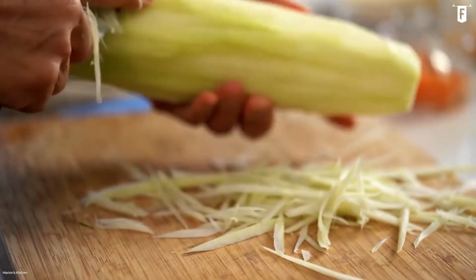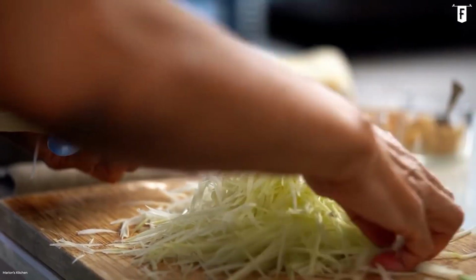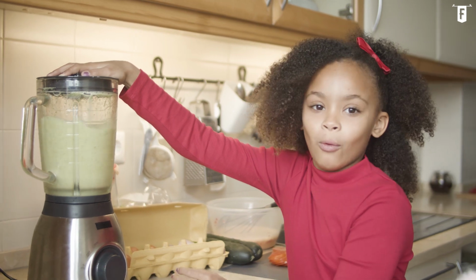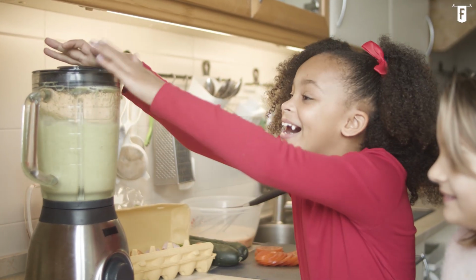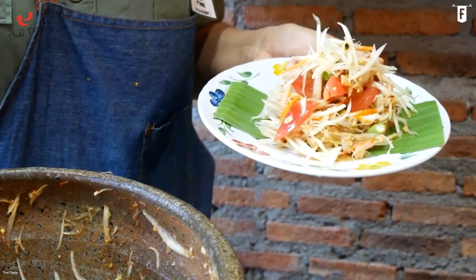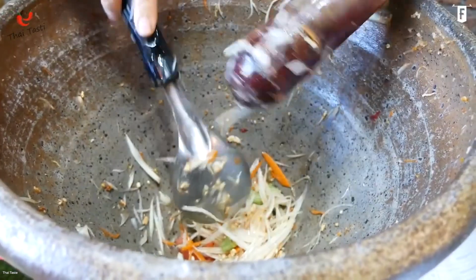Preparing Som Tam is a very laborious task, although those who want to do it the easy way prefer to use the wonders of technology, such as the food processor or a blender. But if you want to do it the authentic Thai street style, well, you need to get a big mortar and pestle and start pounding the ingredients.